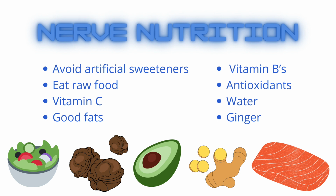So there are options, but avoid sucralose and aspartame at all costs. They are just as bad, if not worse, than sugar. They have been linked to things like fibromyalgia and even seizures, which are connected to the nervous system.